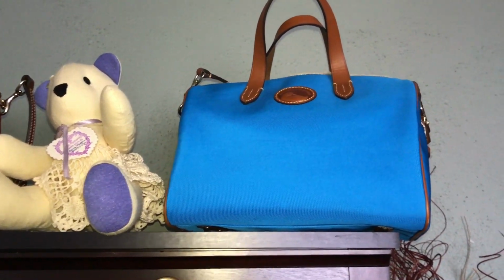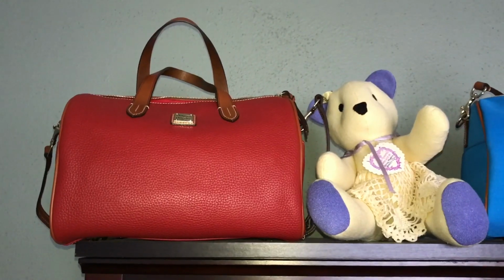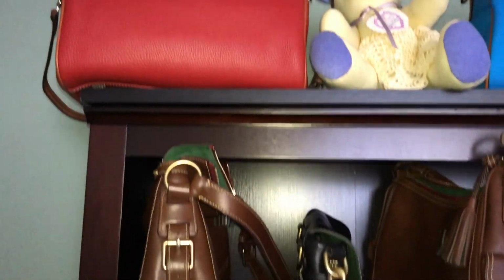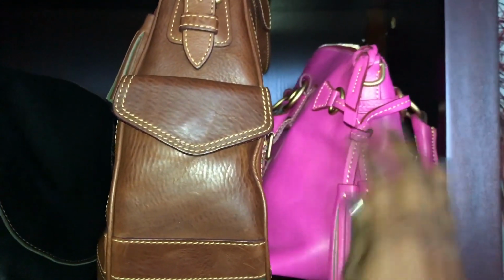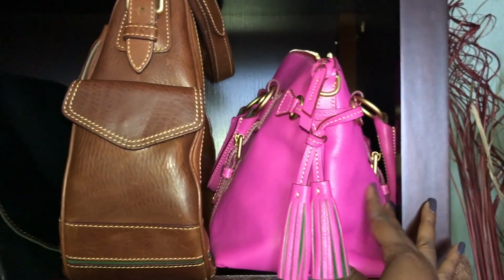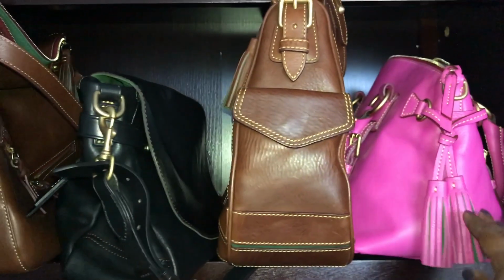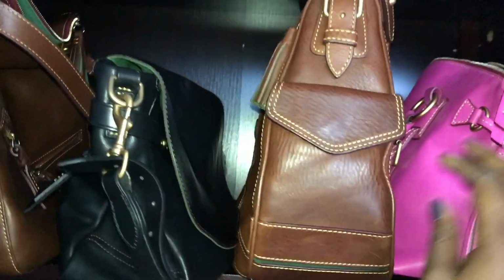The first one is my nylon Olivia in the color blue. Then I have my pebbled leather Olivia in the color red. And here I have my Florentine leather Bristol in the color violet. I'm not going to take these bags off the shelf because I don't want to create any corner wear from the sliding in and out, but you guys have seen these bags before.